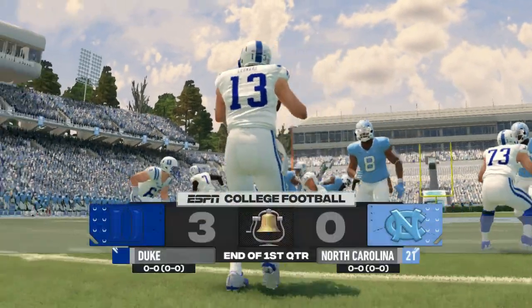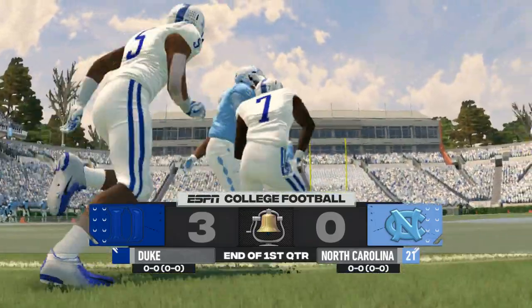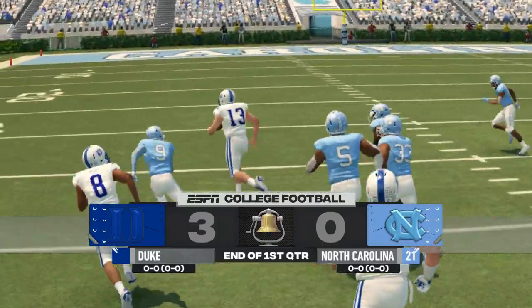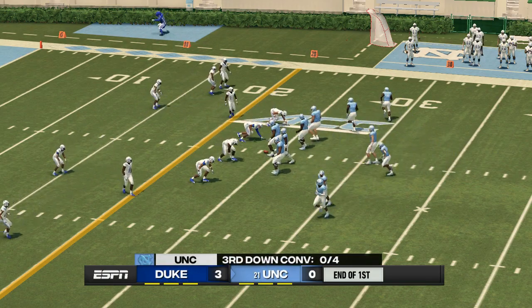Those two defenses in that first quarter, or blame the offenses for a lack of production. The Blue Devils in front, 3-0. Back to the action here in the second quarter. It's been a good one and a tight one at this point.